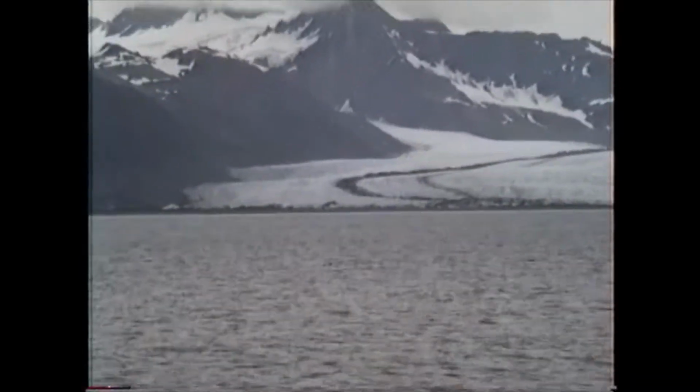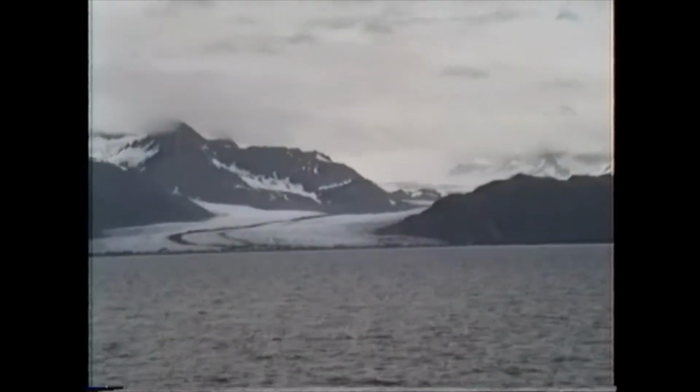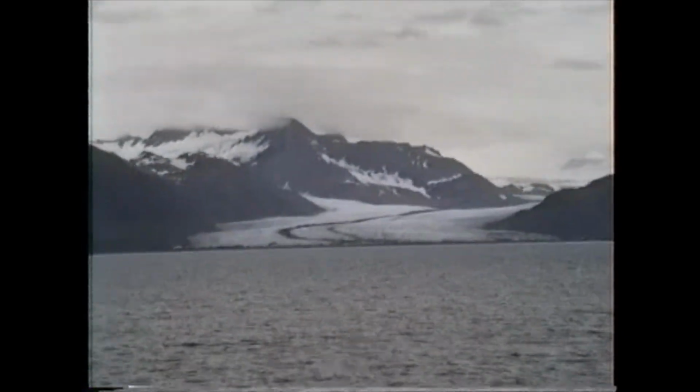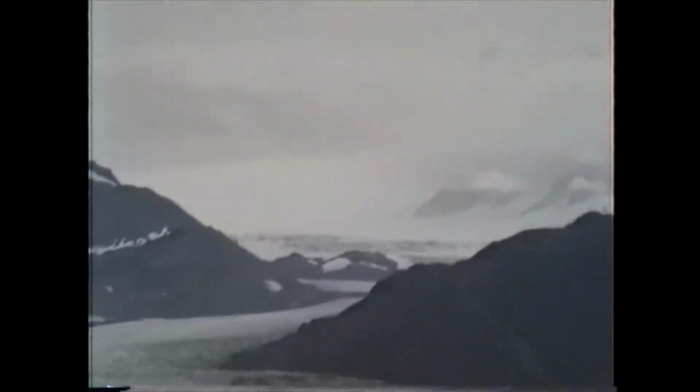And that is now called a terminal moraine. It's a pile of rocks and dirt in front of a glacier. A moraine is a pile of rocks and dirt formed or changed in form by the moving action of a glacier.